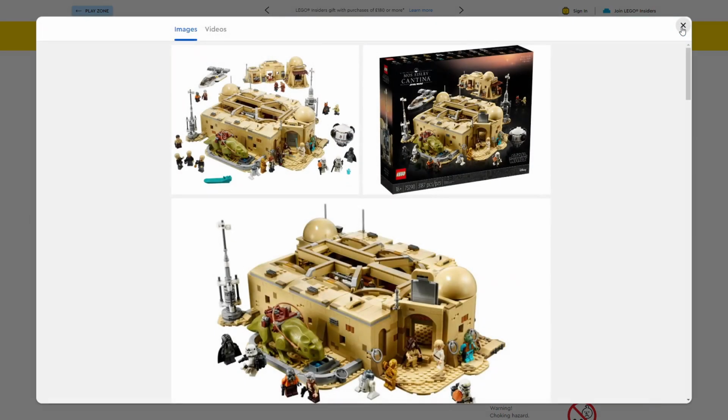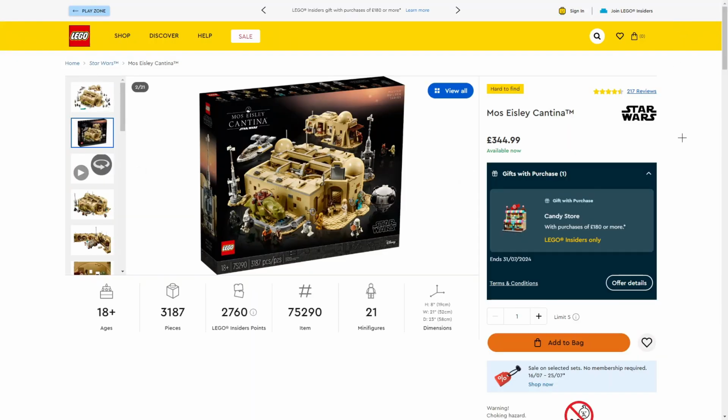So I'm very hyped for the set, and I do think it definitely deserves a spot at number 2 on our list. I could have put it number 1. It could have been either 1 or 2.